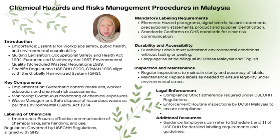So in Malaysia, our efforts are governed by robust legislation, including Occupational Safety and Health Act 2022, Factory and Machinery Act 1967, the Environmental Quality Scheduled Wastes Regulation of 1989. These laws provide the foundation for all our chemical safety protocols. Specific regulations, moreover, such as USECHH 2000 and CLASS 1996, align our local practice with the Globally Harmonized System, GHS, which standardizes the classification and labeling of chemicals globally.